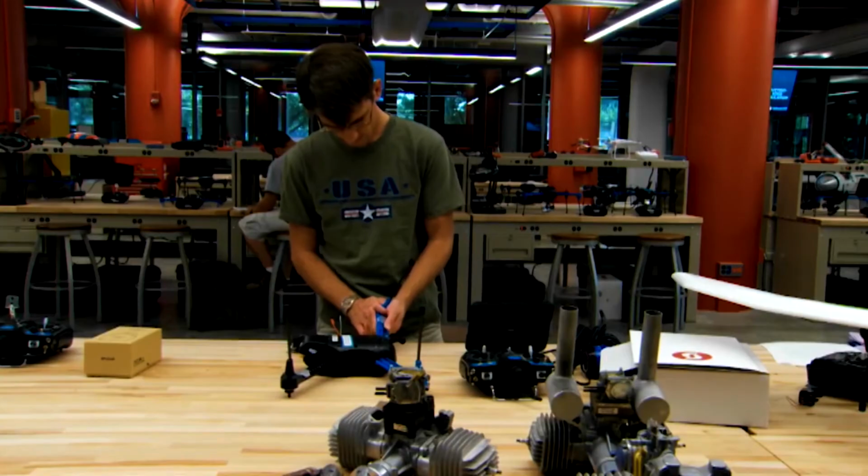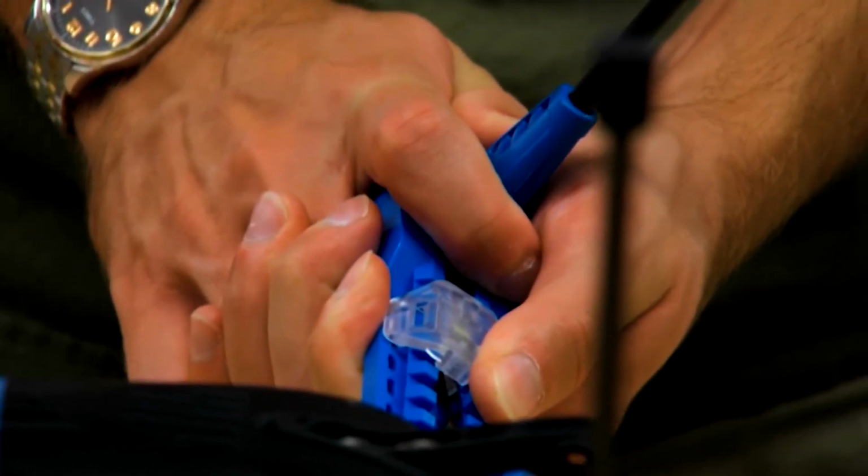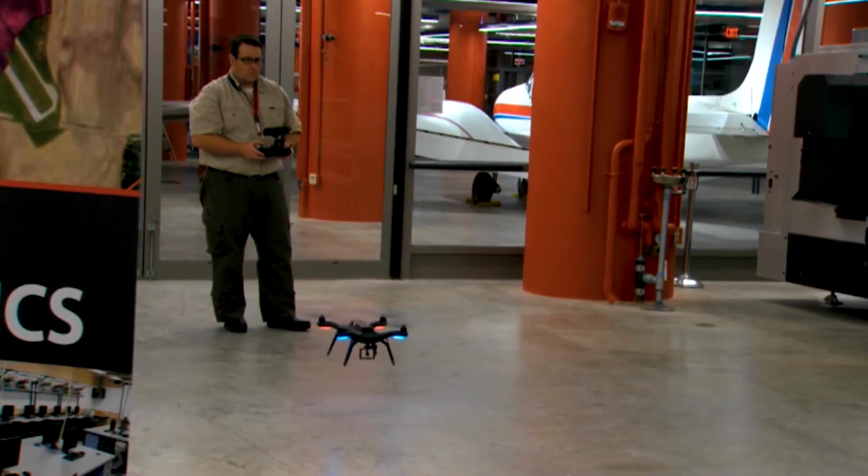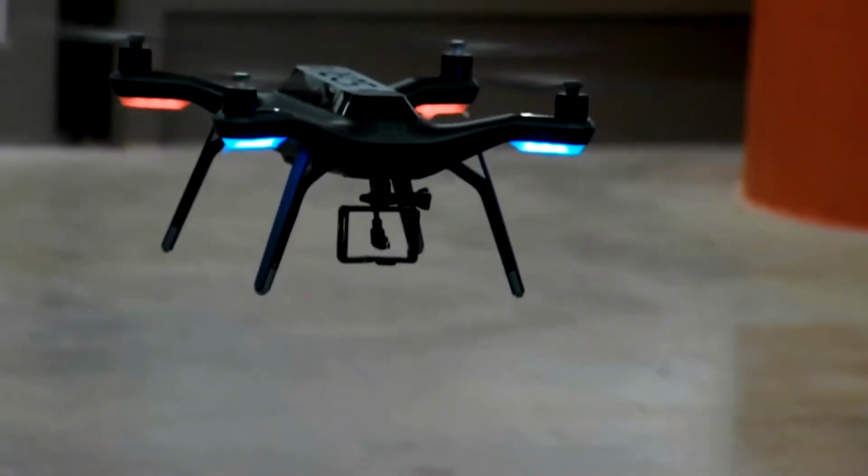There's an economic impact analysis that there's going to be 100,000 new jobs in the economy over the next 10 years. Thousands of those will be in Ohio, and 80% of all small UAS operations will be in support of agriculture. So being that agriculture is Ohio's largest industry, it's a natural fit.